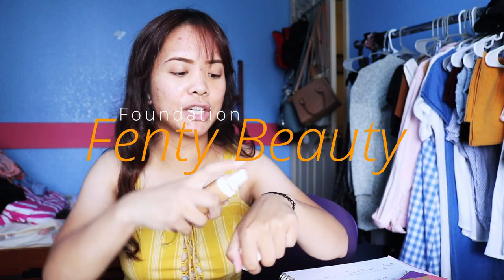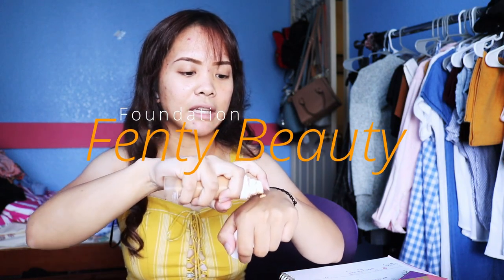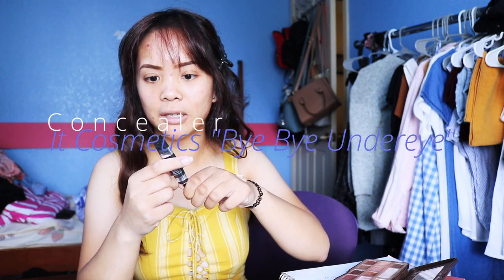I may be using my Fenty Beauty foundation and putting that on the back of my hand. I think I need a refill on this because it gives me a nice coverage. I like this concealer because of the coverage. This is by Under Eye, in the shade Medium, Warm Medium.